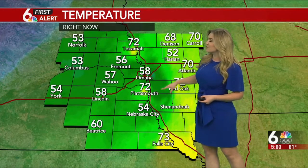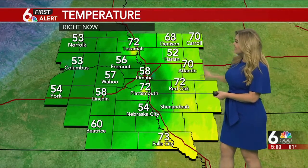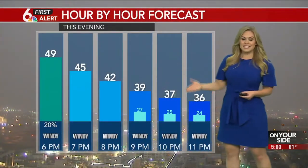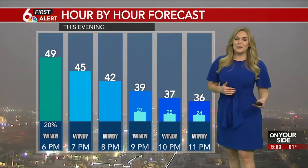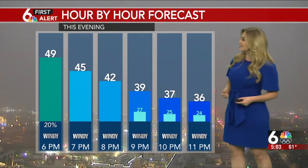This has left us with a huge cool down. Those strong winds are driving in much colder air for us. We've already dropped over 20 degrees for many areas. You can see ahead of that line of storms in the 70s, behind it down into the 50s. So this is bringing in a really big change and will continue to cool through the night. And those strong winds will unfortunately be staying with us, and for many of us, even picking up in intensity behind this line of storms.